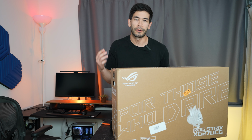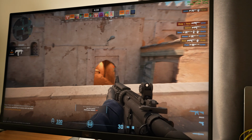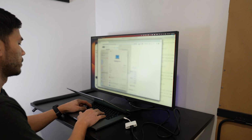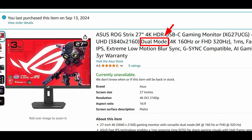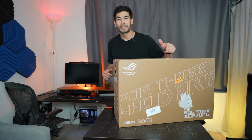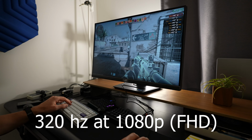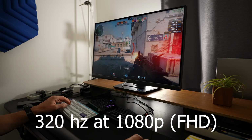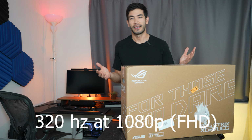But they have totally forgotten a segment of the market, the hybrid productivity gamer. Gaming at night and then working during the day. And this ASUS ROG Strix XG27UCG seems to be the solution to my quest of finding the perfect hybrid monitor. And the killer feature with this monitor is that hopefully with one button, hopefully it's very intuitive, I can switch to 1080p and I can play my CS2 at a whopping 320 Hertz refresh rate at 1080p.